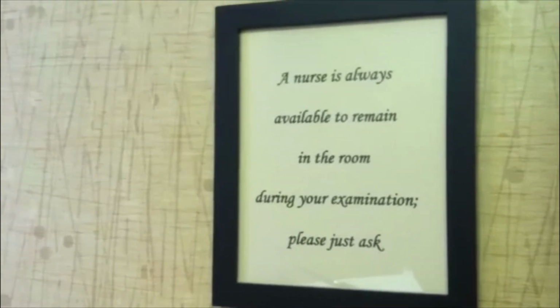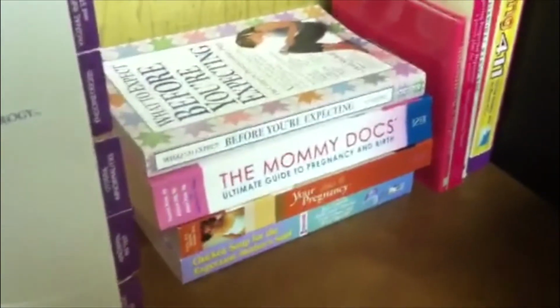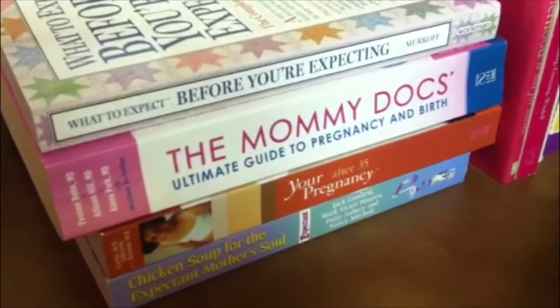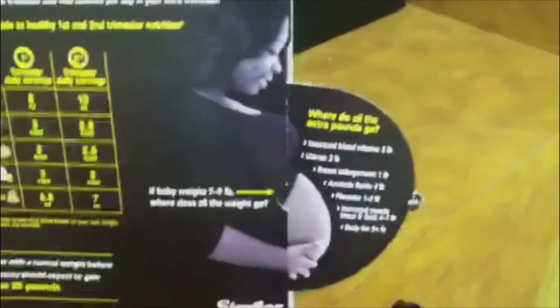And just in case you're especially nervous, it is totally fine to have your mom, your sister, or a nurse stay in the room with you. See? Here's a sign to prove it. And while you're waiting, they are kind enough to provide some light reading about babies, which I'm so not ready for. Or you can play with this thing. What does this do? Ooh, pull tab. Ooh, it's a baby belly.